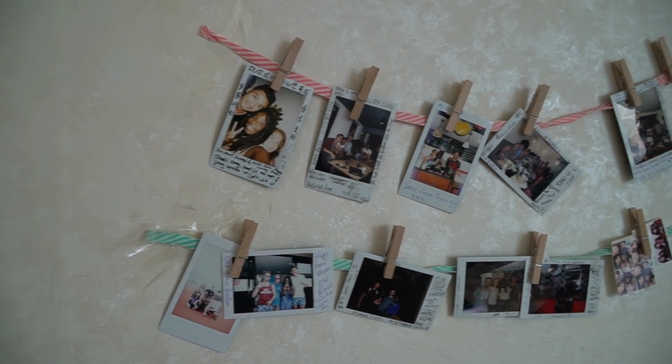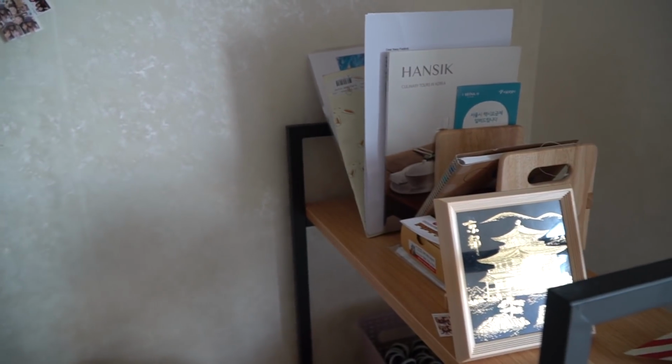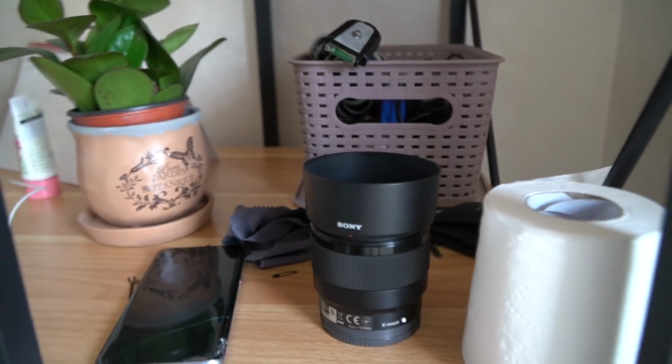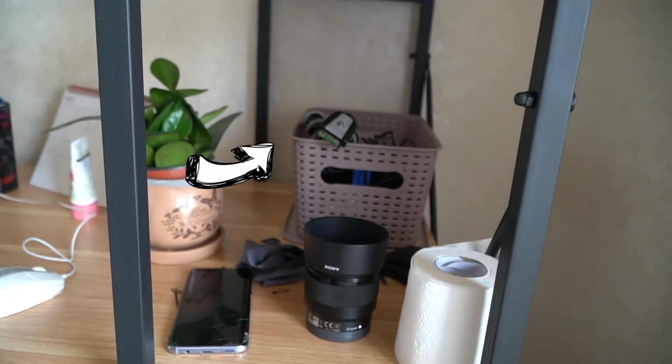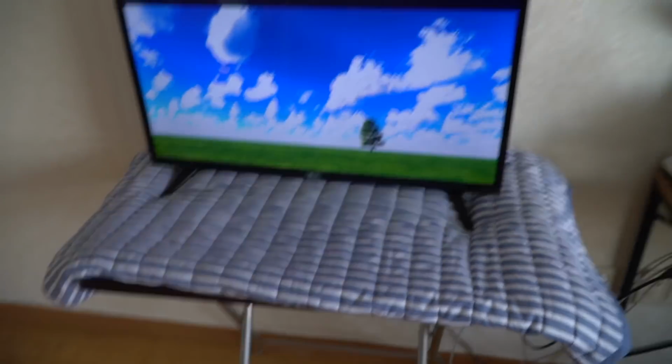I lost my camera when I left Thailand, which makes me really sad, because as soon as I landed in Japan, there were so many pictures I wanted to take, but it's okay. And some books, usually drawing stuff, my cards, my camera gear is usually in there, like technology camera gear, some toilet paper, some random stuff, boxes. Nothing too exciting really. And this is my TV.